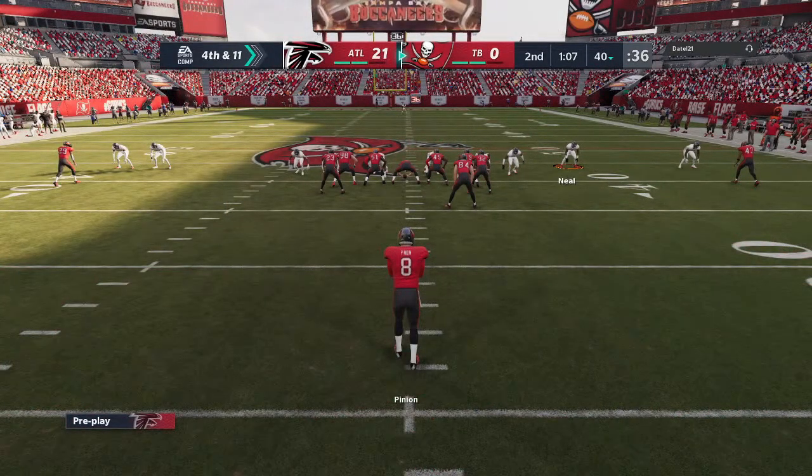For the Buccaneers. So on now is the Clemson man, Bradley Pinion, to punt this one away.